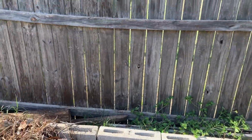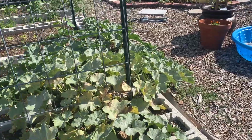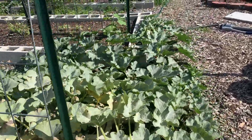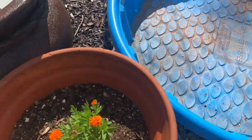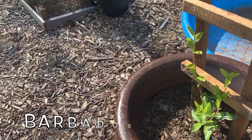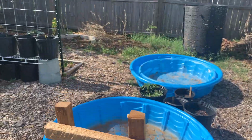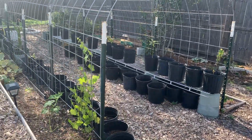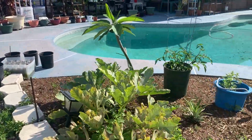So I don't think I'll need any bok choy anytime soon. Some more peppers trying to germinate here, marigold, and a Barbados cherry. So that's pretty much it for the backyard. We'll take you out to the front real quick.